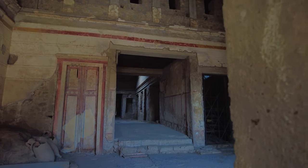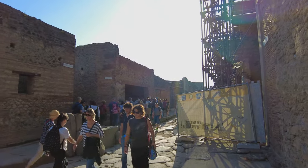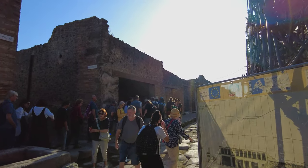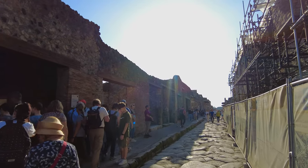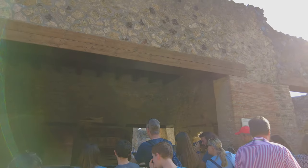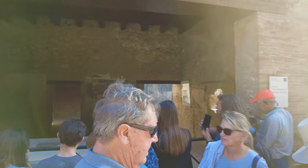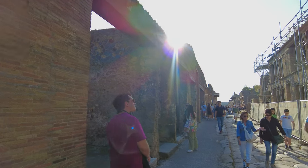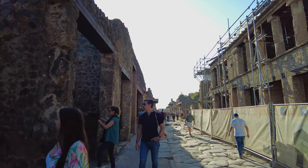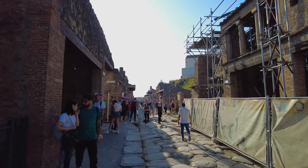I mean, seeing it like this, you can really kind of imagine what it was like. I mean, surely they'd have some oil lamps or something similar. But still, super cool. And I'll try to point out some of the side streets that we're gonna pass here. Let's go check this out.